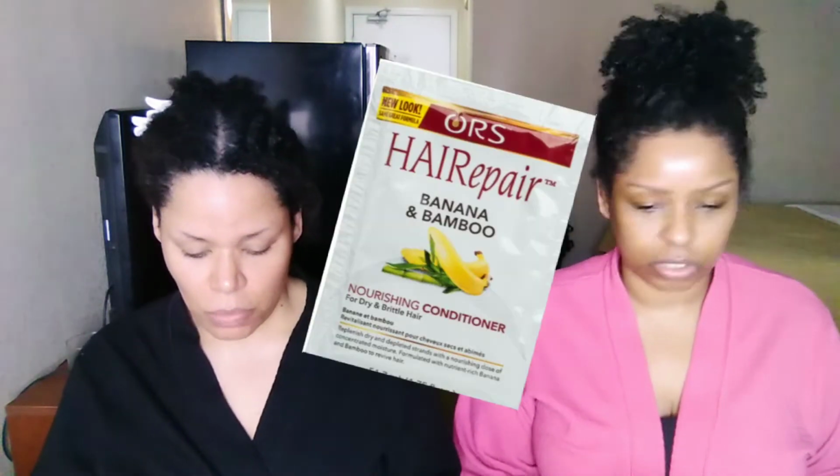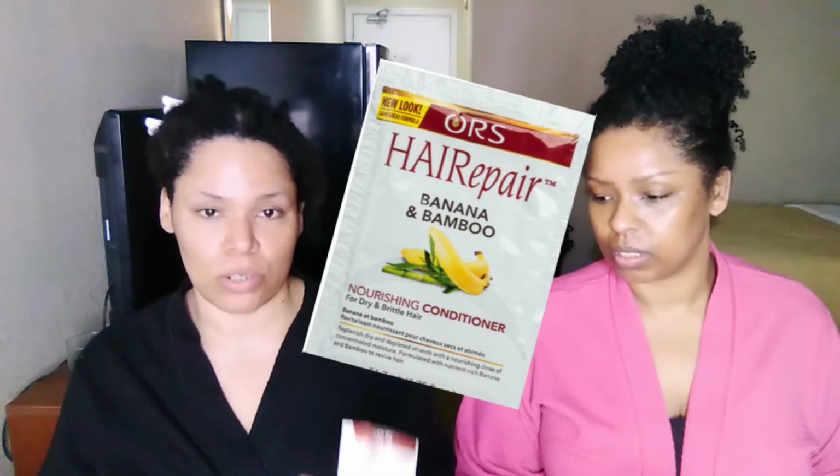What deep conditioner are you using? Use the one you use, the banana and bamboo. Yeah, that one was really good, y'all. And I'm going to be doing a refresh on my hair.